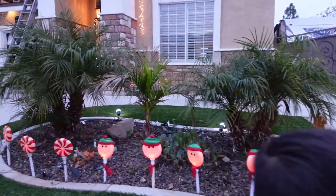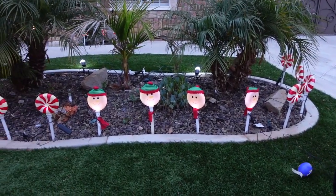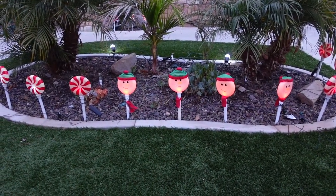I'm so happy with the way it is coming out. We have to finish the top right there. I put my little lights on. My lights go with the music.